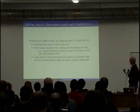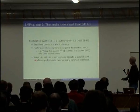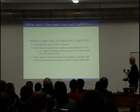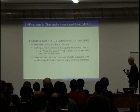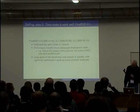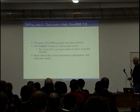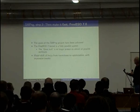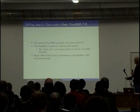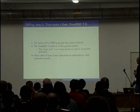And by FreeBSD 6.0, we'd largely succeeded in the initial goals that large parts of the kernel may now operate in parallel, and you start to see significant performance gains on a lot of common workloads. And the third and perhaps final step in this process is really to focus exclusively on optimization. So FreeBSD 7 has been largely about focusing on benchmarking and tuning the locking strategies and really focusing on performance.